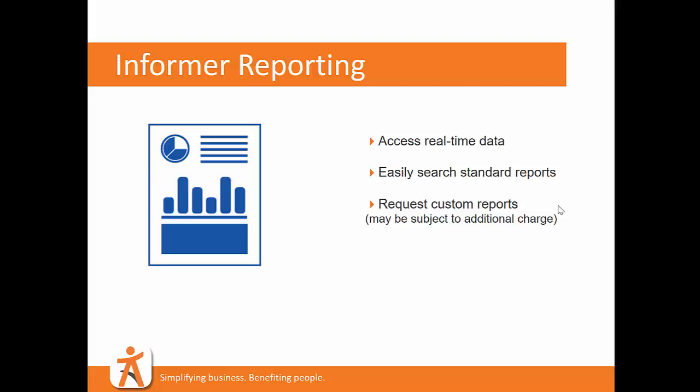You can also request a custom document or form, a report to be developed for you and specific to you. There may be a cost associated with that report. However, it is reasonable and we can certainly help you navigate that.